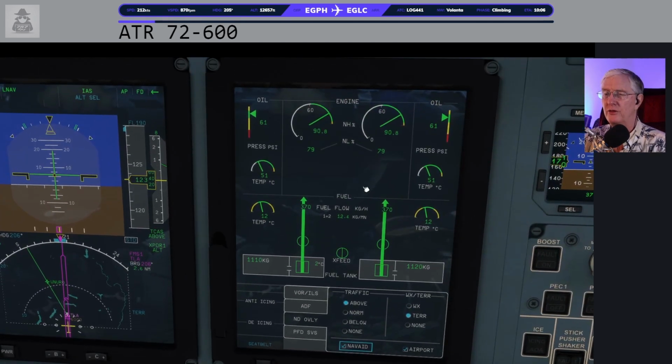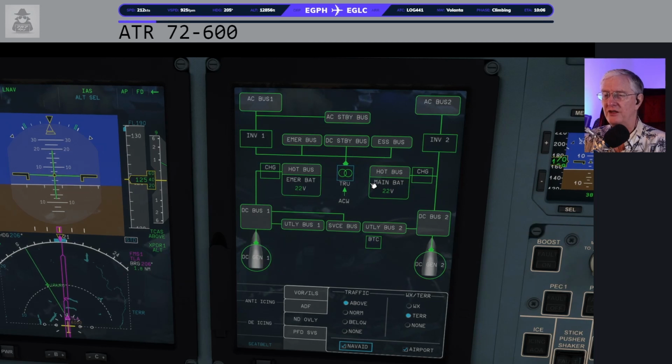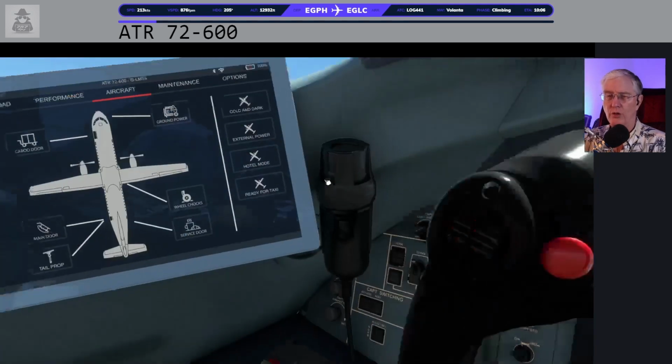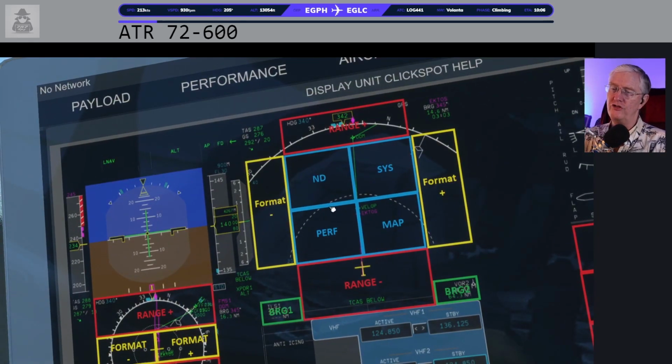The other panels you can check, there is the door panel and oxygen. So here's oxygen. Doors are closed, so we've got a couple of doors. And then there's the AC panel again. How do we know where to click? Remember to go to options, display click spots. So we're over here. You can choose the ND, the system page, the perf page, or the map page. This is how you can change the different pages in there. And that changes the range.